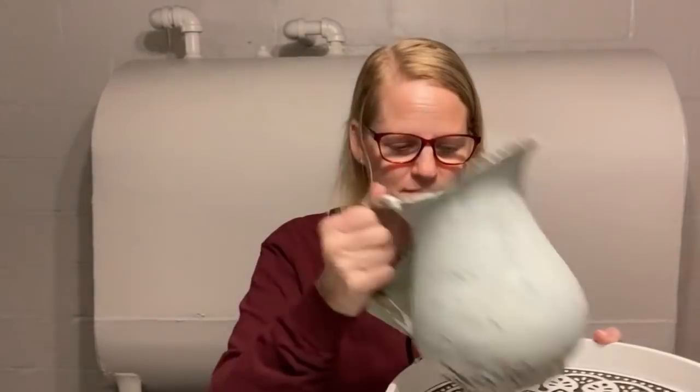So that is my only things I've bought for spring aside from the hand towels, which I think are beautiful. Now I'm going to show you what I got for Jackson's room.